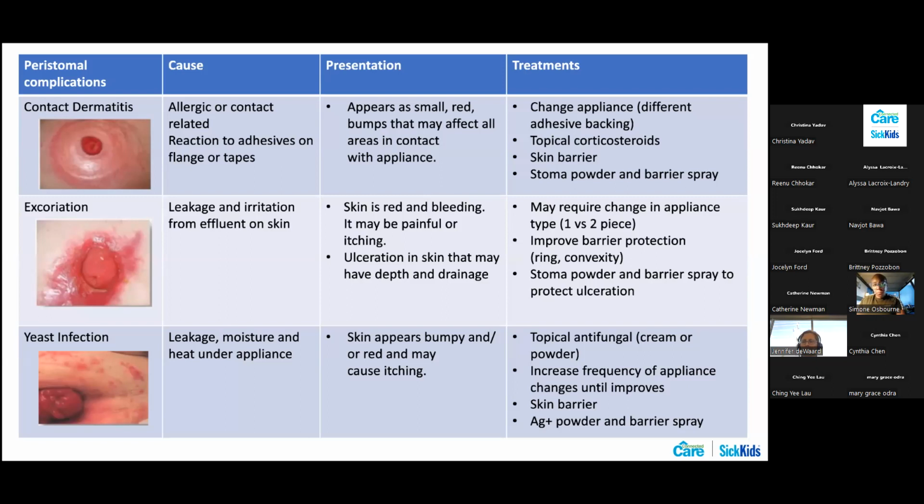In terms of excoriation, it can be leakage and irritation from the skin, the effluent being on the skin. It's often red, it can be bleeding, so it can be painful. Children can itch at it because it's moist. Could be an ulceration in skin that can have some depth and drainage.